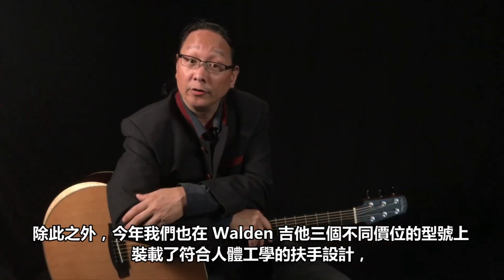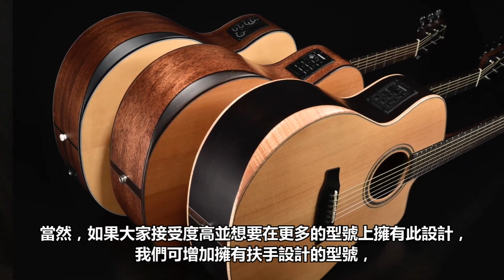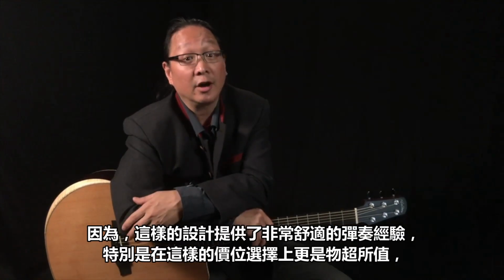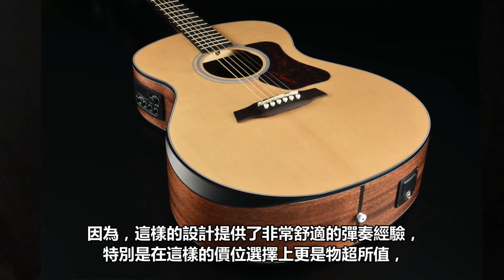We also have ergonomic armrests that grace 3 of our instruments, and should you, dealers and consumers, want more, we certainly can put them on more instruments. They create one of the most comfortable playing experiences on an affordable instrument, and yeah, try one of those. I think you'll like them.